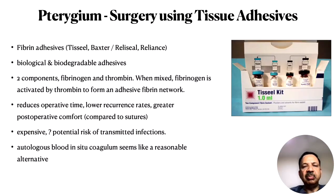Fibrin adhesives are biological and biodegradable, consisting of two components, fibrinogen and thrombin, which on combination form an adhesive fibrin. Advantages include shorter surgical time, greater patient comfort, and reduced recurrence rates. However, it's expensive and also has the risk of getting contaminated. Autologous blood has also been used successfully for the same purpose, and it may be a reasonable alternate.